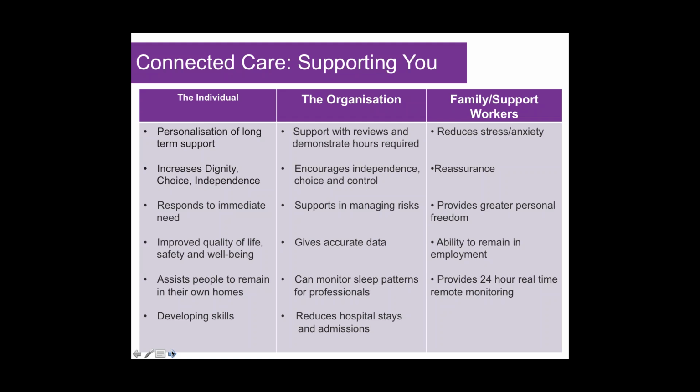Now, for the organisation, it can support with reviews and demonstrate appropriate hours required. It can encourage independence, choice and control for the individual that you're supporting. It can support you in managing risks and gives you accurate data. You can monitor sleep patterns, epileptic patterns and so on for professionals. We discussed how Tom's epilepsy nurse used that information, how frequently epileptic seizures were happening, to prescribe appropriate medication. And it can reduce hospital stays and admissions.